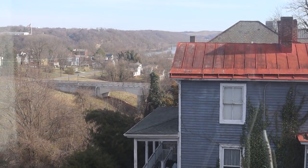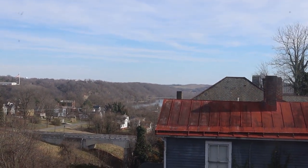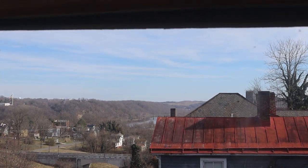View from our master bedroom. Not too bad. See down to the river.